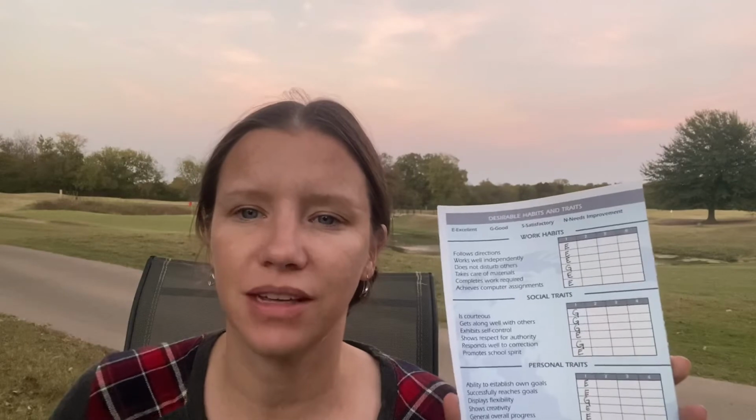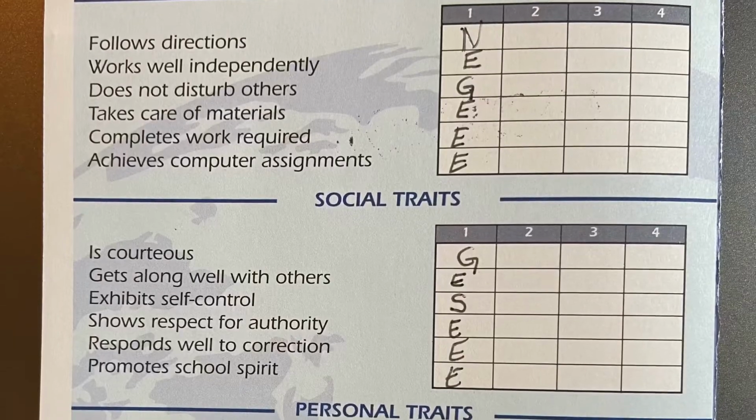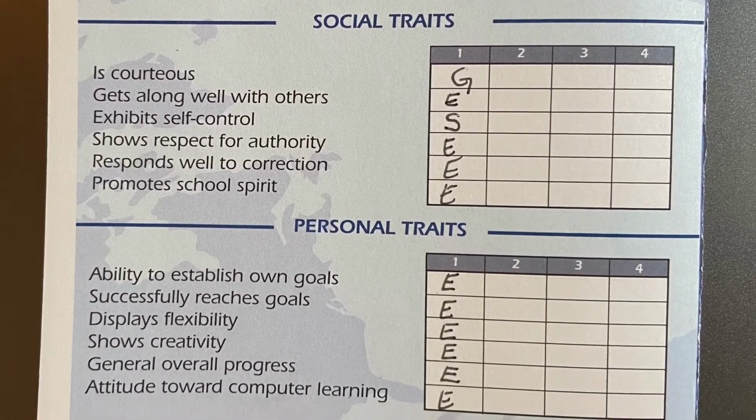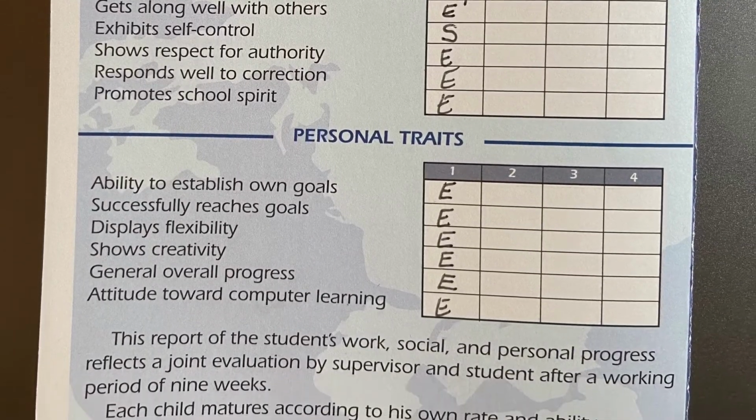On the back of these, it has desirable habits and traits, and it rates them E for excellent, G for good, S for satisfactory, and N for it needs improvement. For my littles, I have to explain what those mean. Like, what does needs improvement mean? What does satisfactory mean? It's not words that we always use.